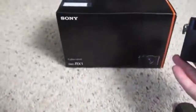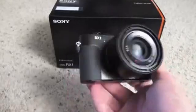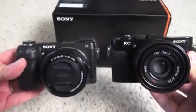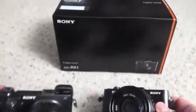So the Sony RX1 is here, $2,799. I gotta say it is pricey, but this thing is small. All right, here it is next to an NEX6. Okay, so you're looking at about the same size as an NEX6.